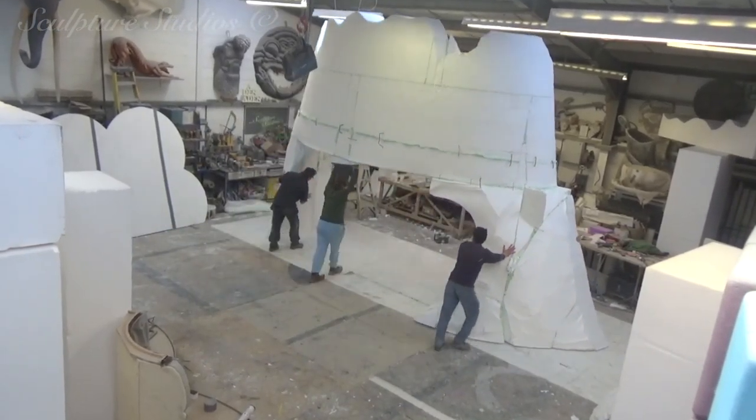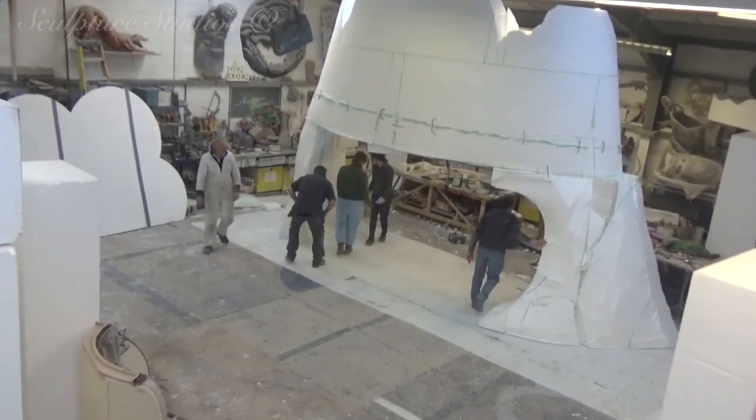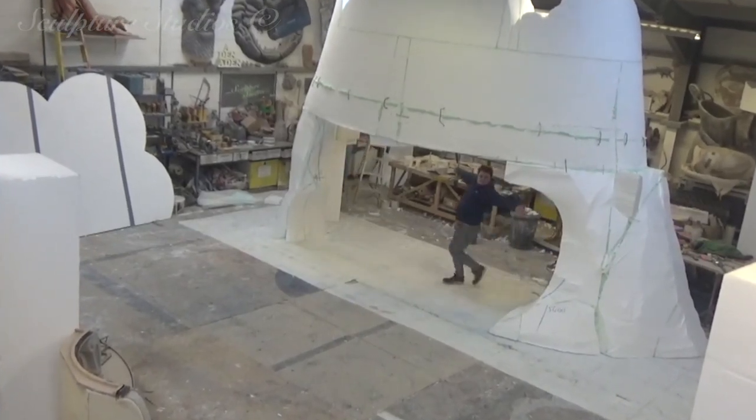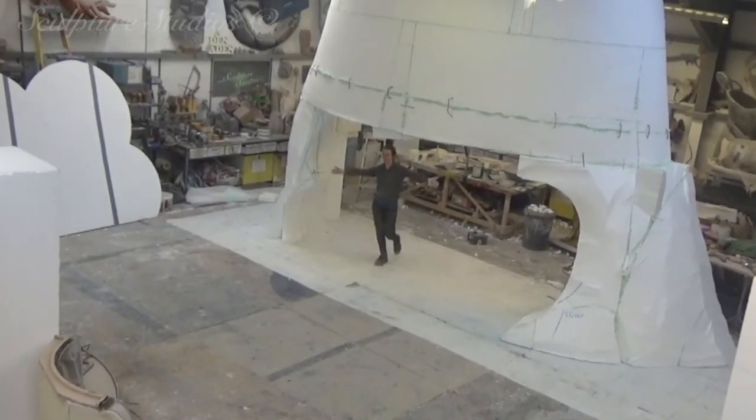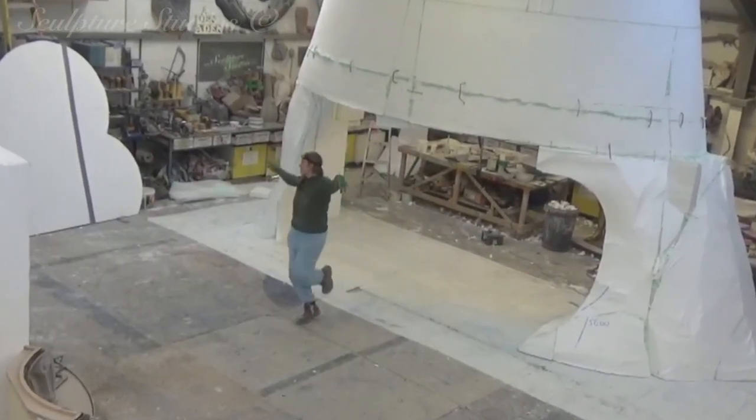Standing the entire piece upright, we can now see the full scale of the project properly for the first time. Significantly less bulky now that it's taken up less floor space, and with the majority of the off-cut material now taken away. Oh, thank you, Ruth, that's lovely.